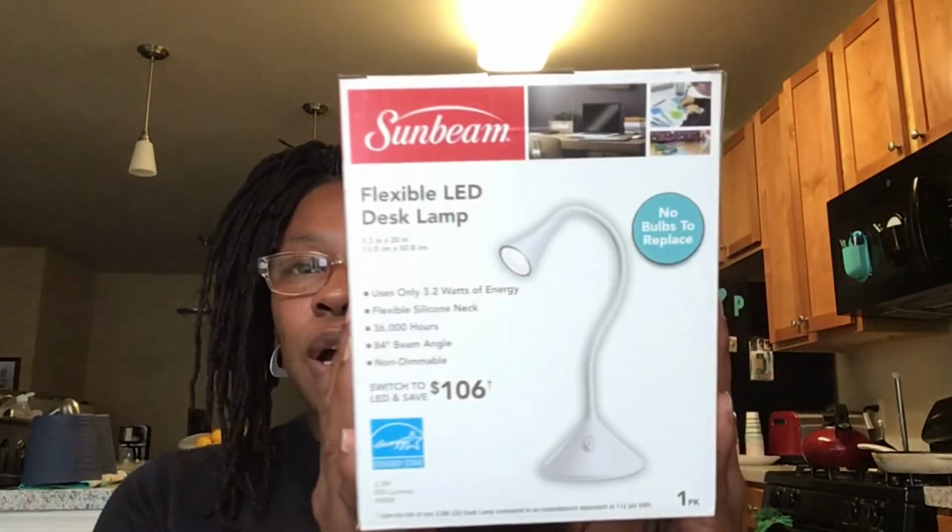Sunbeam flexible LED desk lamp. I've hauled this before, but I have a new Dollar Tree to go to where I live. Well, it's not new, but there's a Dollar Tree on Baltimore National Pike. It's huge. It is next to an Aldi. It sits actually in a building by itself, I think. I think the Dollar Tree is like all on its own. It's really big. And I'm so happy I have this Dollar Tree to go to, too.